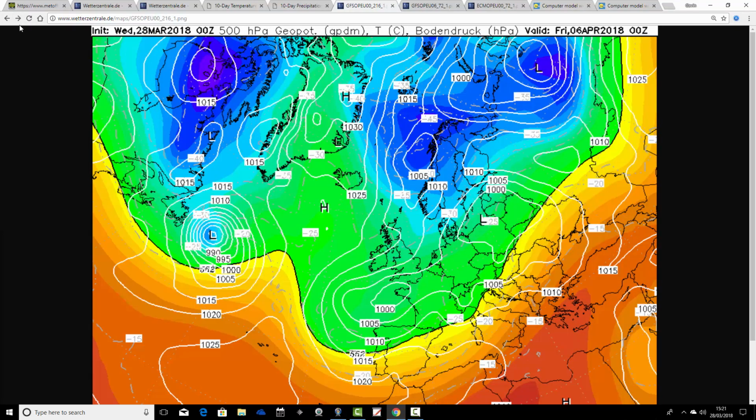As I say, as we run up to day 10, what actually happened with the midnight run of the GFS is that the cold air won the battle. So the low pressure is squashed southwards.